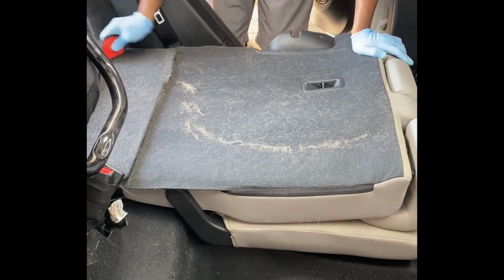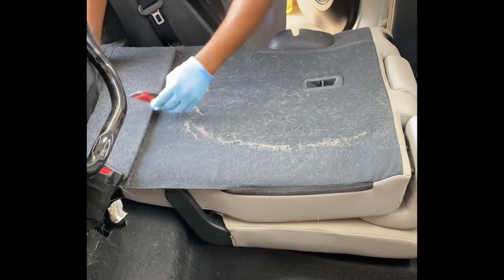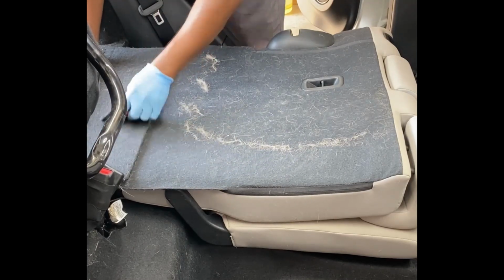And guys, these carpets totally got clean, and I did record all the extraction process, so you will see that and you will get to enjoy the extraction and these dirty seats getting cleaned.